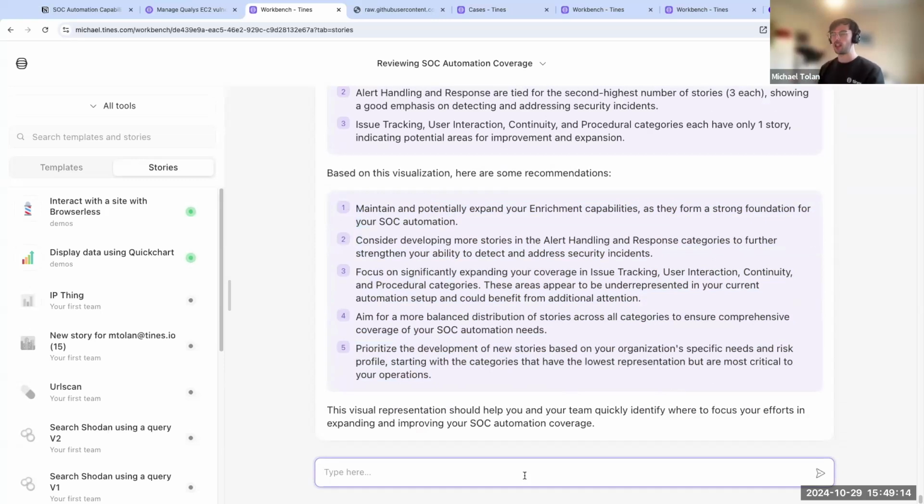So because the workbench is user scoped, we might want to export this data so that other people in our team or organization can refer to this at a later point so that they have something to start building on. So to do this, I will say, can we consolidate all of this information into a Tines case? Use the above image too.